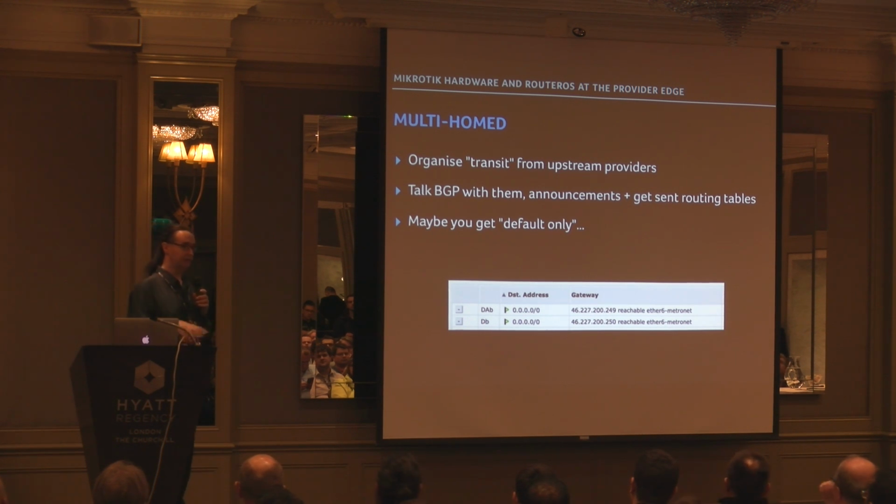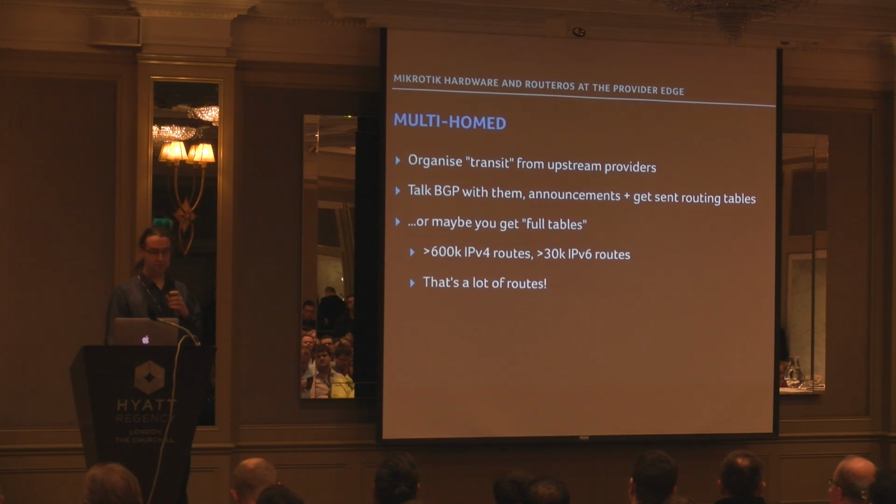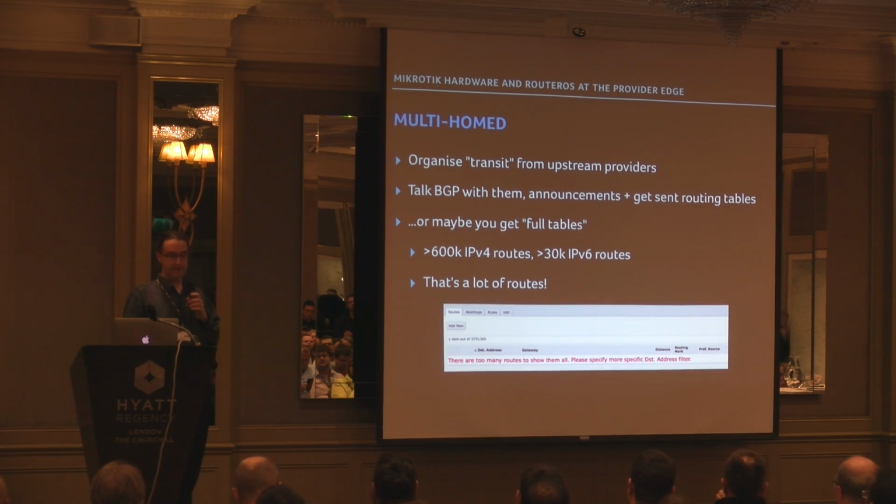Your routers at your network edge talk to their network edge, usually with BGP, and maybe they tell you a default route, which is how to get to the rest of the internet. Or maybe they send you the entire internet's routing table, the so-called default free zone, which is a lot of routes. And if you actually pipe that into RouterOS, you get that in your routing list because it can't cope. It's wise to have at least a couple of gig of RAM in whatever device you connect this to, otherwise it is just going to keel over quite quickly.